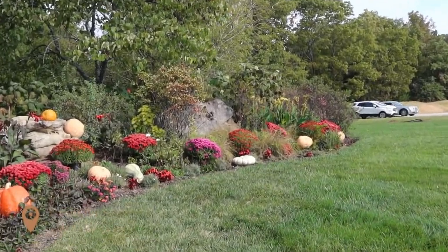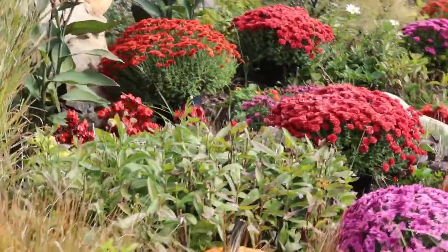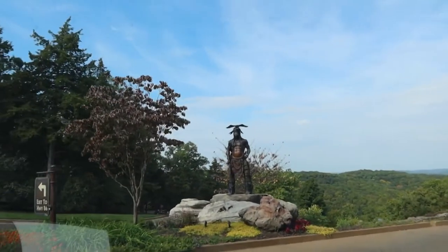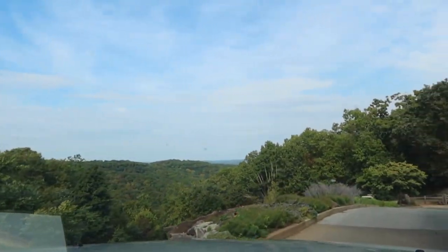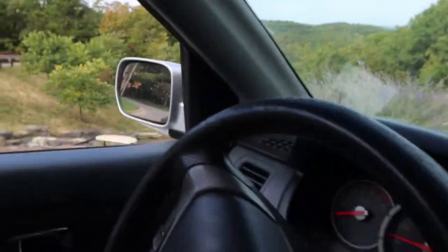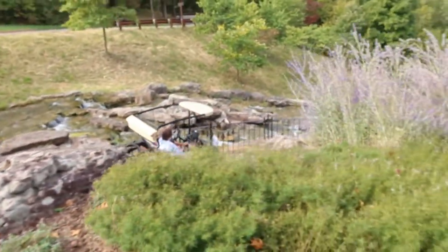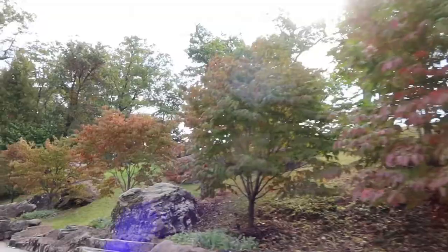The first place that we stopped at when we got into town was Top of the Rock and Big Cedar Lodge. These two things are technically separate locations, but they're within the same entry point. So we headed over to Top of the Rock first just to see some of the scenic sights. They have a lot of different outdoor recreational activities to do.